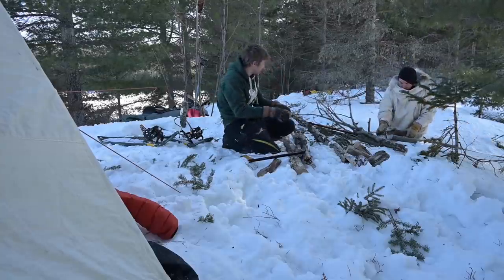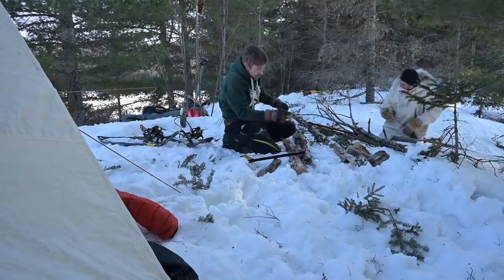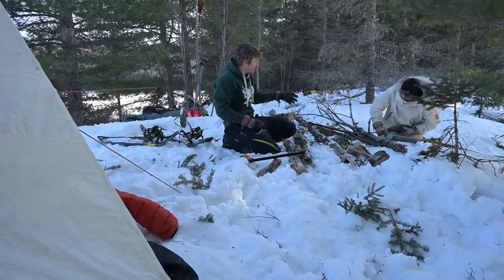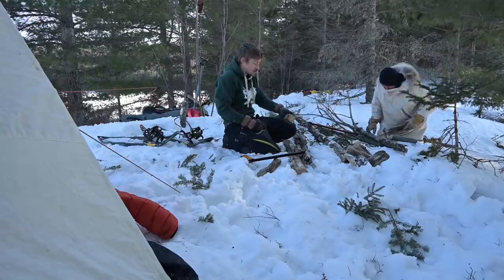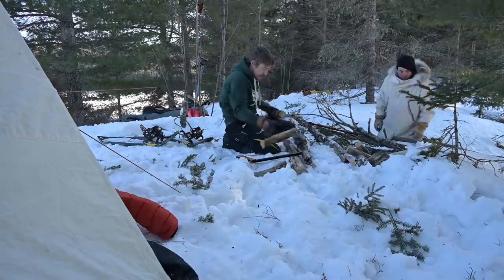These pieces aren't the greatest. This one's not the greatest, but Mike's got a real dry one there. We'll start the fire with that one. You can hear how dry it is. I can throw some of the lesser dry pieces on after.